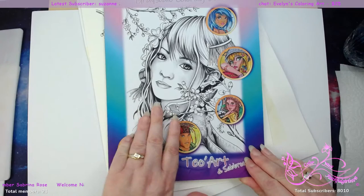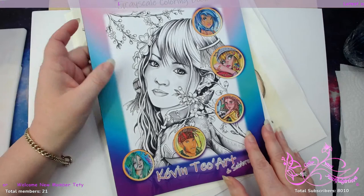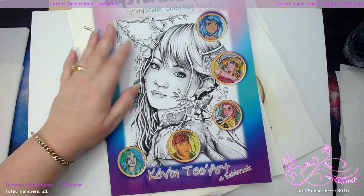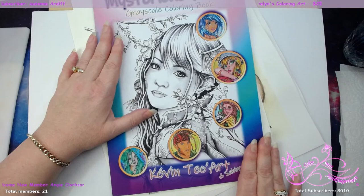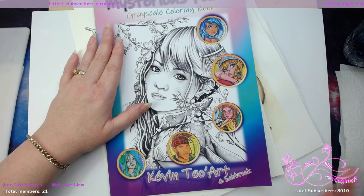So the lovely Kevin contacted me and asked me to do a review of his book and an advertisement of his book. So I did actually receive this for free from him. So thank you so much to him for this awesome gift. This is Mysterious Faces. He has two others, Manga 1 and 2. And this one's also available as a PDF, which, you know, me guys, I'd prefer PDFs because I end up printing them like this anyway.